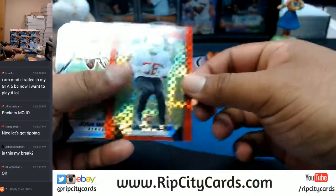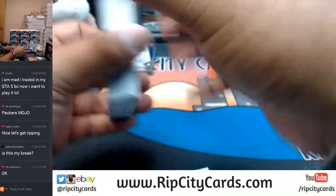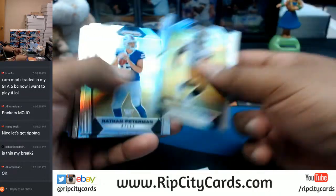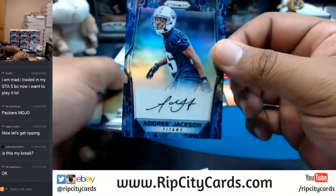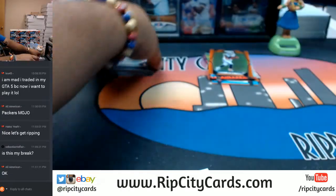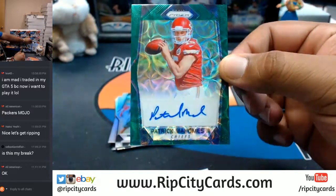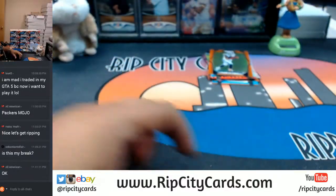I don't know. Reuben Foster of the Niners, red. What's in this? Instant Impact, Evan Engram of the Giants. Josh Reynolds, orange for the Rams, to 25. Adoree Jackson of the Titans. And that camo looks sweet with the Titan colors. That is nice. Alright. Damn! Patrick Mahomes, green for the Chiefs. Haven't seen this one yet. That is sweet. A nice auto right there to 99. Except for that box, let's open up another one.